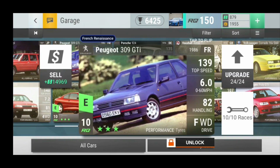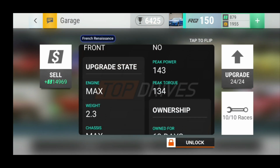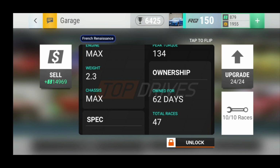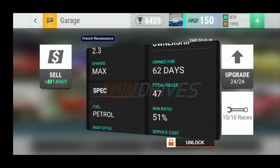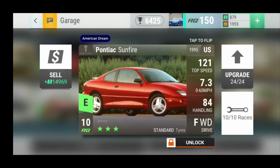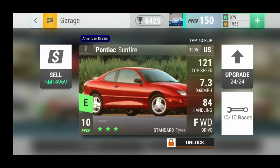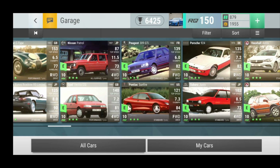Then we have the Peugeot 309 GTI. Actually quite a good car. I've owned it 62 days, had 47 races and a 50% win ratio. So it's decent. It's an all-around car. We have the Pontiac Sunfire, which is good as well. 59 days, 22 races, 45%, which is not very good, but it's good stats actually. 7.3, 84 standard tires. It's a good all-around car.